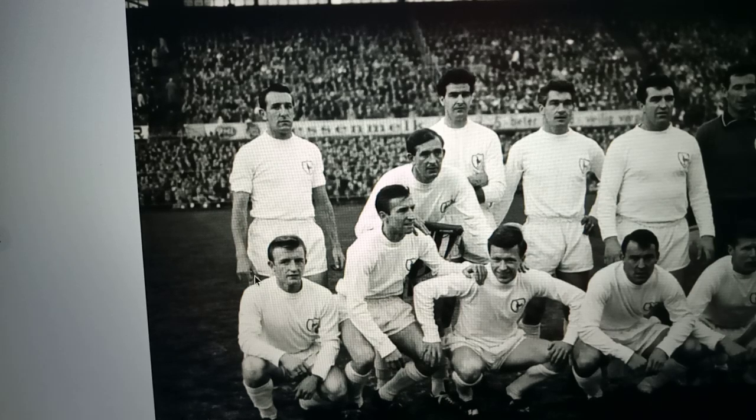Tottenham Hotspur were the first British team to win a European trophy. They won in 1963 by beating Atletico Madrid of Spain 5-1 on aggregate.